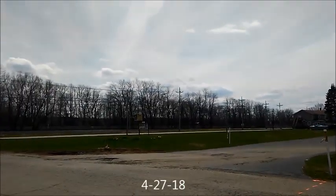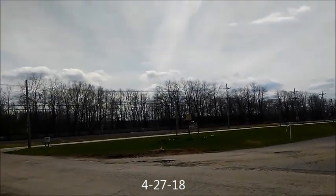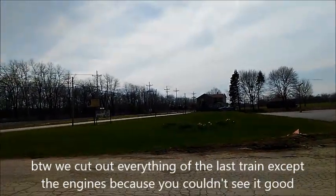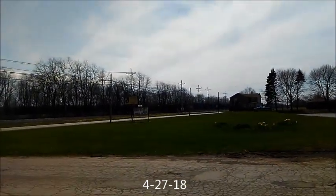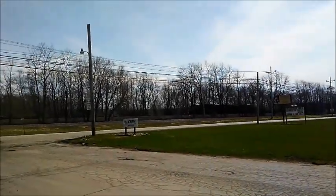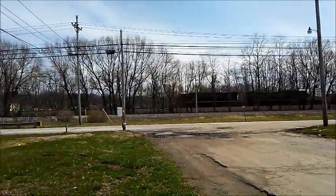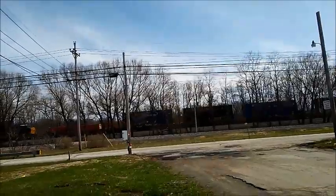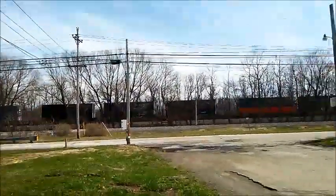Okay, here's a train. I don't know how well you can see it. Okay, here's another train. Two CSX intermodal. There it is. We've been here for like 2.5 hours, and this is only the third train we've seen. But sometimes that's how it goes when you watch trains.